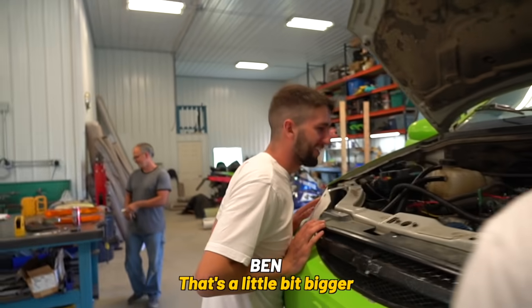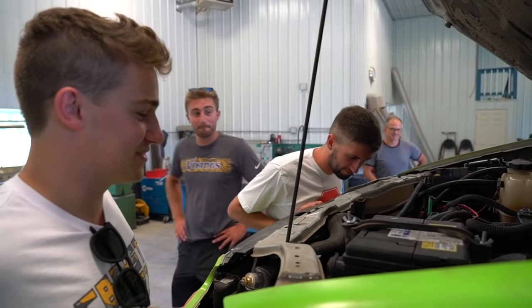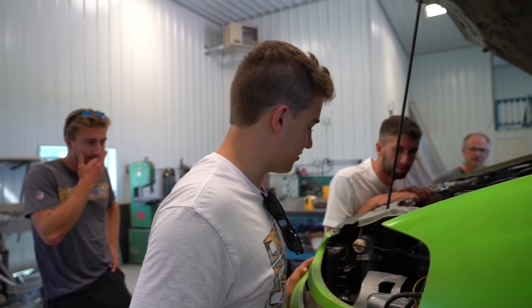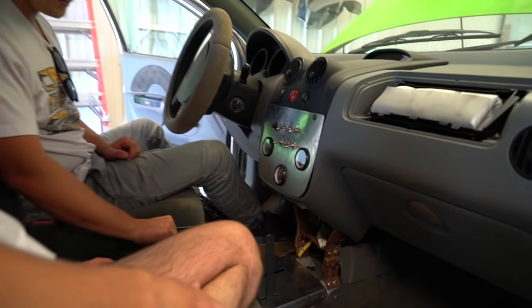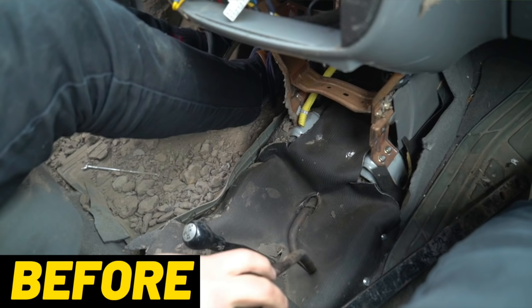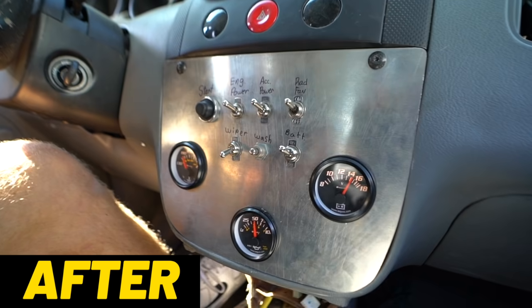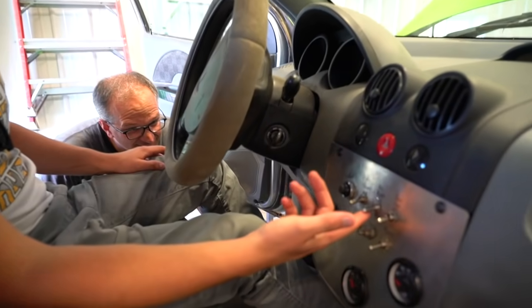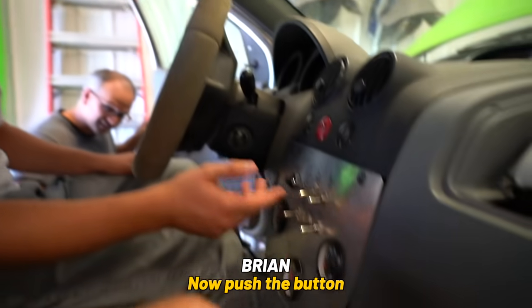I missed you. That's a little bit bigger of a motor than I remember. Wow. Was it tight? Very. Yeah. I take it the headlights don't fit though? No. Yeah. The radiator's bigger. Okay. This is some custom fab work. Look at this. We even got park, reverse, neutral, drive, one, two, low, high, neutral, lock, unlock. Turn the engine power on. Engine power. Oh, I've always wanted one of these. I feel like I'm in a race car. Now push the button.